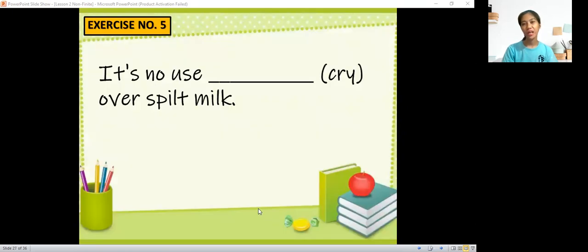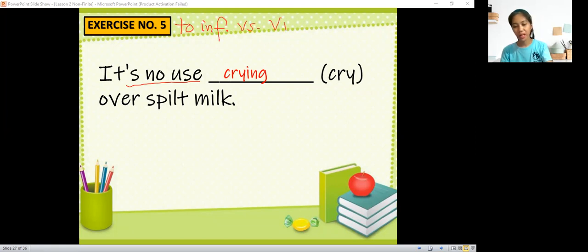Okay, now let's try to see your exercise number five. It's no use blank over spilled milk. Your clue over here is it's no use, be no use, it's useless. So in here it's no use crying, because it's in the set of verbs that use ing. Anyway, this exercise is about to-infinitive versus verb ing.